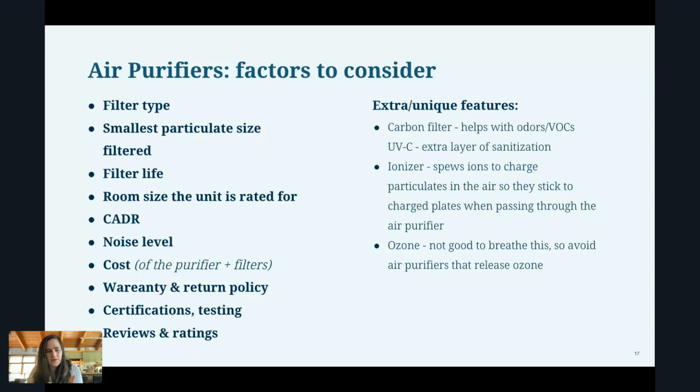Cost: factor in the cost of the purifier, but also of the filters. And I misspelled warranty here. Warranty and return policy is important. Let's say you get it and it breaks, or it's too noisy and you want to return it. Certifications and testing, like have they tested it against SARS-CoV-2 or other viruses? That's important. And then reviews and ratings. What have been other people's experiences?